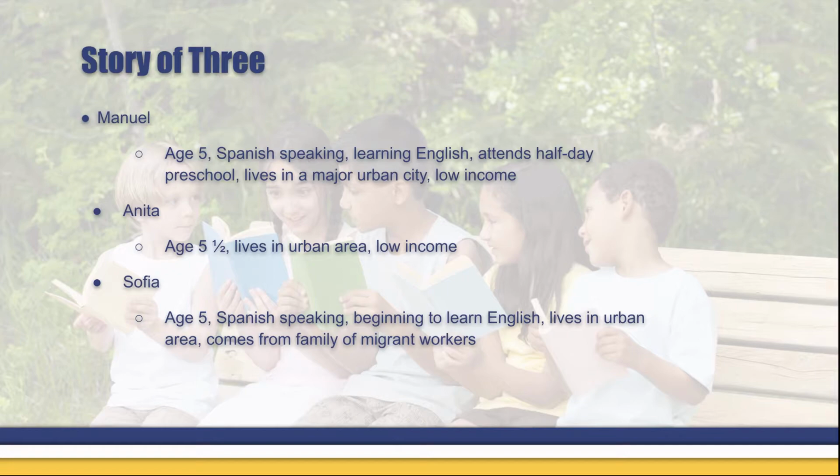Manuel's writing awareness is still in the early stages. His limited oral storytelling ability in both languages is reflected in his writing ability. Something could be done by offering him more meaningful opportunities in both reading and writing, and encouraging him to create his own Transformer stories will continue to strengthen his literacy skills. That's Manuel. The second story is of Anita.